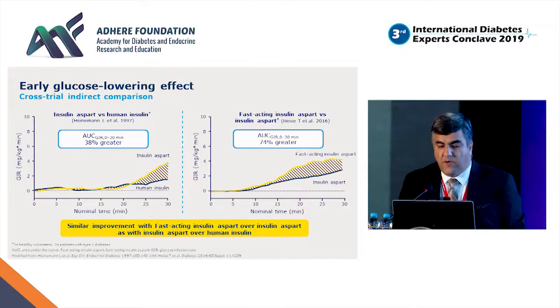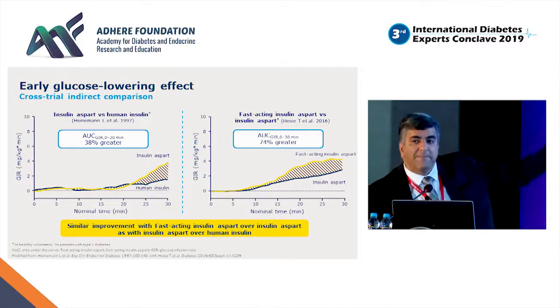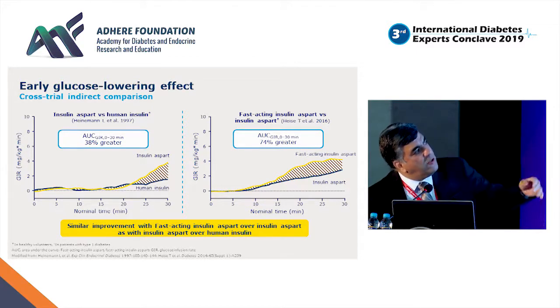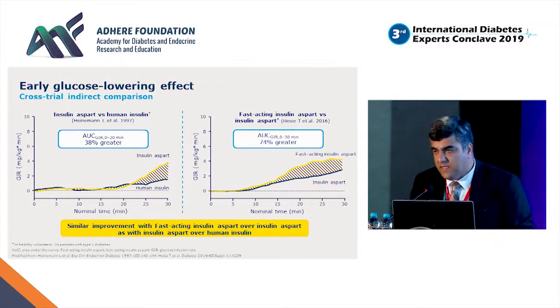We also have a cross-trial indirect comparison between insulin aspart versus human insulin. So the first one is aspart, when it was developed as an improvisation over human regular insulin. And we see the profile there for the area under the curve. Clearly insulin aspart being better as compared to human insulin. But then you look at also the profile for fast-acting insulin aspart, which is seen to be improved over the insulin aspart, and you see 74% greater improvement in its action profile over insulin aspart.